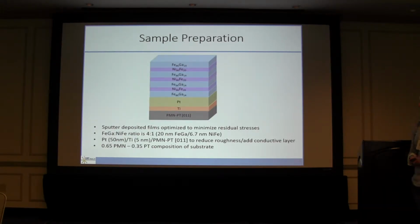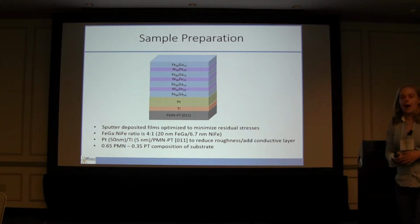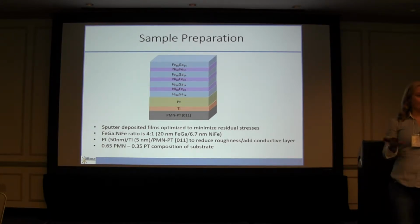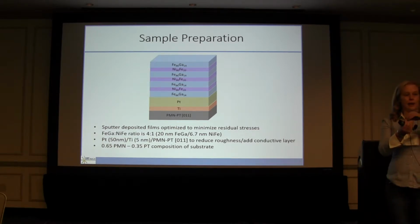The sample preparation is done by Colin, our mentor at UCLA, and he sputter deposits the thin films to optimize for minimal residual strains and stresses in the system. Our Galfenol to permalloy ratio is 4:1. We have 20 nanometers of Galfenol in these 4 layers, and then approximately 7 nanometers of our permalloy. We grow with platinum and titanium as a seed layer to reduce the stresses from the PMN-PT, because as you know, PMN-PT is very rough. It also acts as a conductive layer, so when we apply voltage, it gets applied pretty uniformly throughout the whole thin film stack.